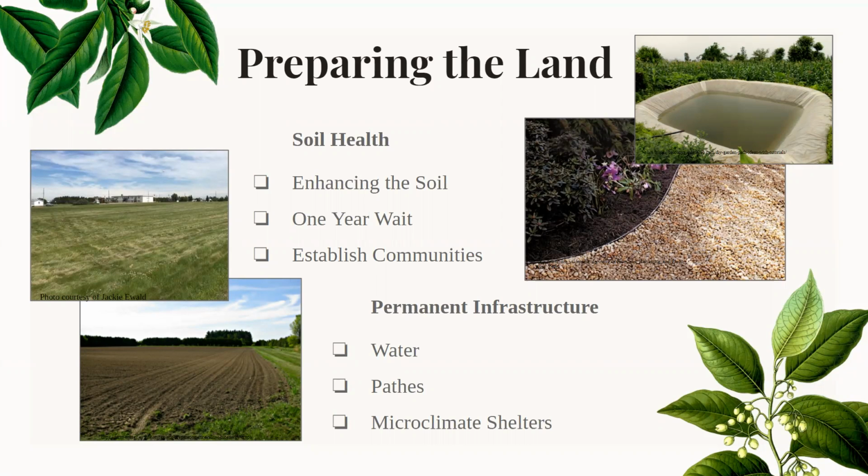Permanent infrastructure is the next step in preparing land. The important structures to consider are the things that cannot be moved after planting has begun. This is natural water collection, paths, roads, and microclimate shelters.